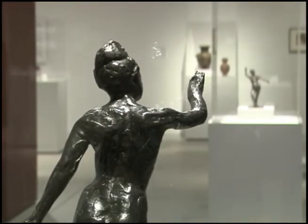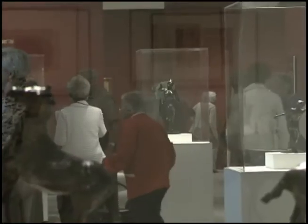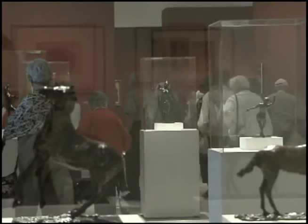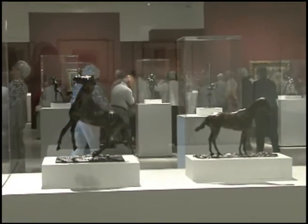So all of those sort of reveal themselves as you walk through the exhibition. And surprisingly, when people have finished the exhibition, they're blown away by this experience. And that's the hope that we had for this show.